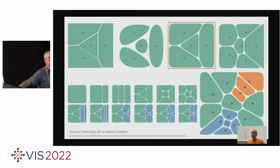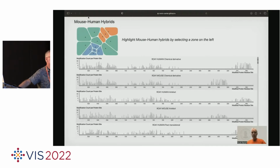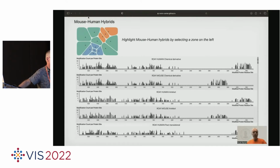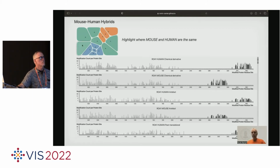In green, the set-based analysis; in orange, the analysis based on marginal distributions; and in blue, the patterns that are derived from the frequency analysis. You can see the user interface has a focus on the raw data at the bottom, and then the control surface on the left. Selecting one of the control surface areas, we can alternate the information between mouse and human. You can see the corresponding part appearing and animated in the display below, or we can use a set where we highlight mouse and human, where mouse and human are the same.